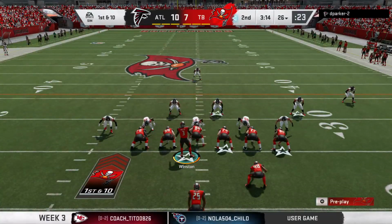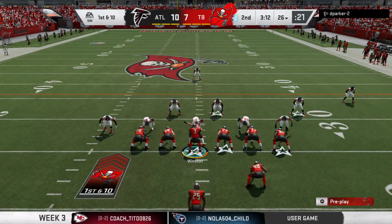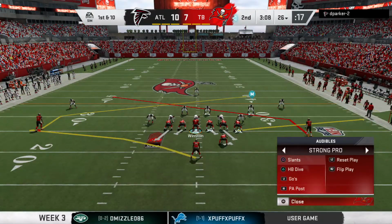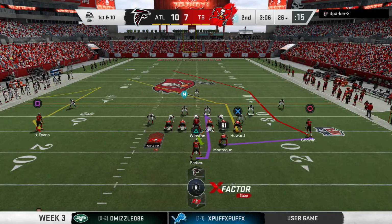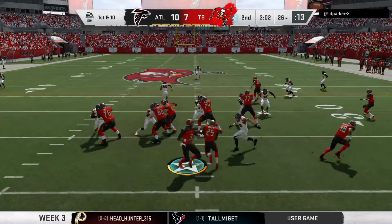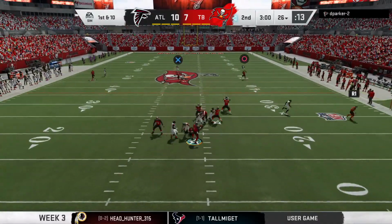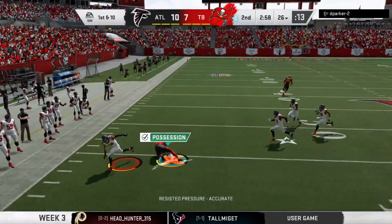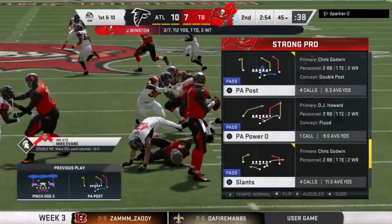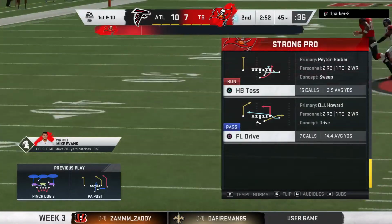26-yard line. Shift, shift. Here we go. On 1st and 10, Winston. He completes it to Evans. Another big gainer that time. This one goes for 19 yards.